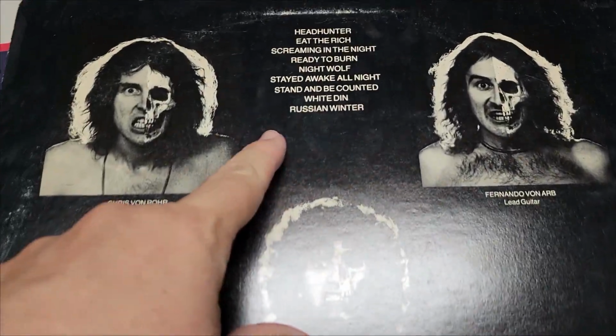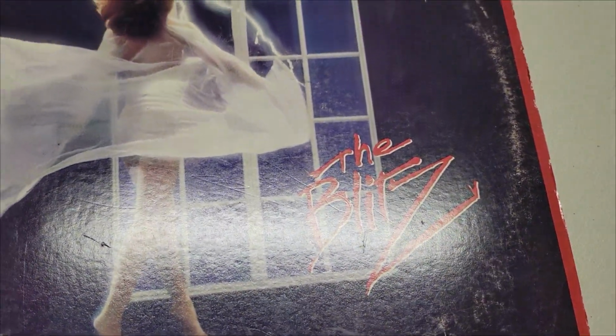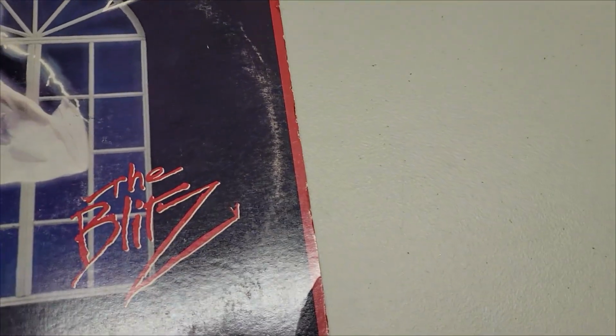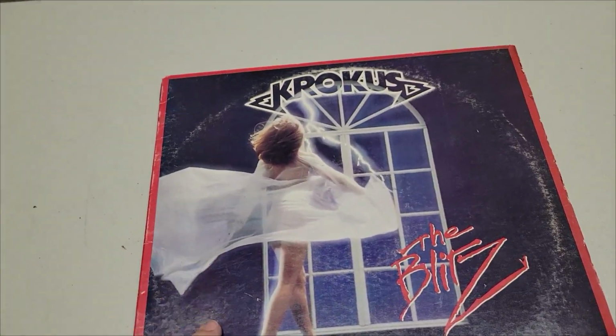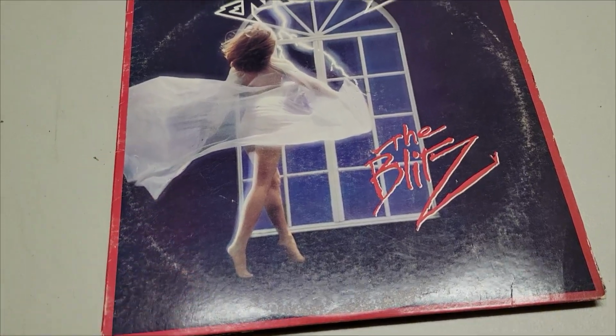Headhunter. This one apparently had a hit that was aired out here. I want to say it's Eat the Rich, but I'm not 100% positive. And this one is called The Blitz. And they're in okay condition. I can't remember what I said they were, like, very good condition or something like that. But anyways, just sold them for $25, took an offer for $25 plus shipping on top.